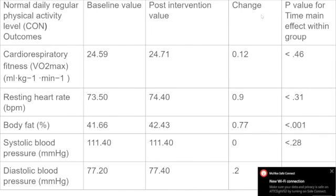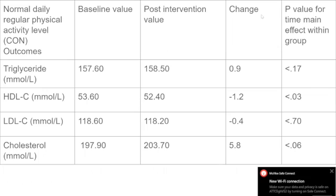The control group, the normal daily regular physical activity level group, showed no significant change in VO2 max and significantly increased in body fat percentage, cholesterol, and triglyceride. Due to the fact that there was no exercise intervention performed for this group, there was no specific change.